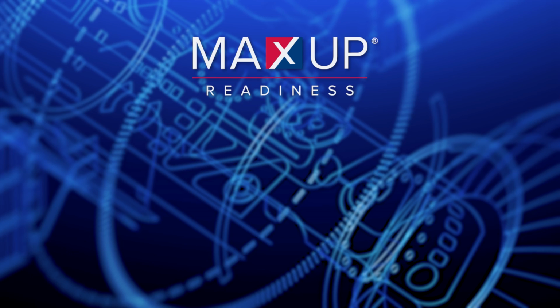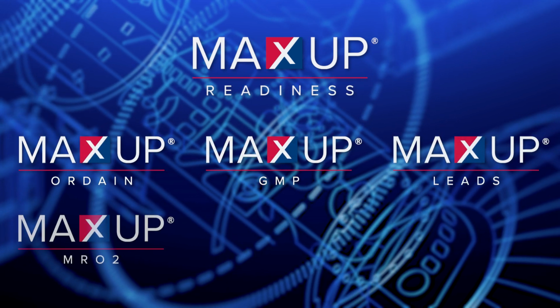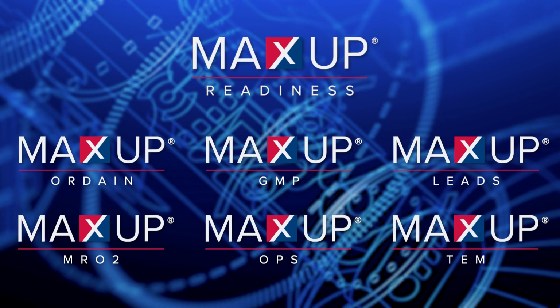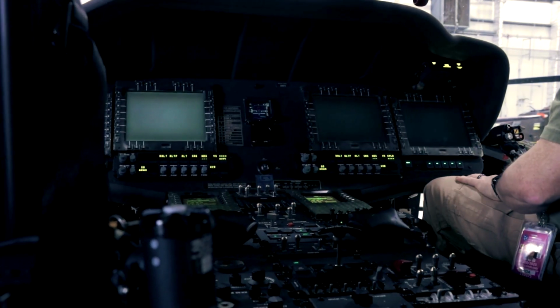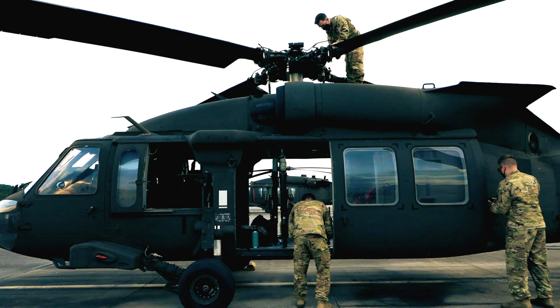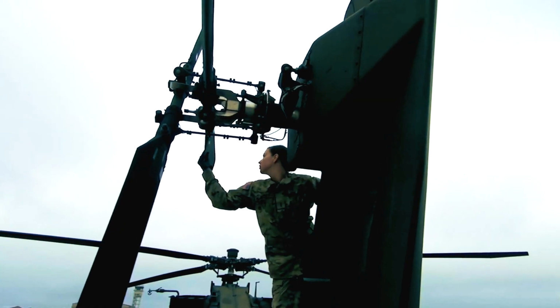Lone Star's award-winning software, MaxUp Leads, a MaxUp Readiness solution, provides holistic fleet inventory management solutions that analyze scheduled maintenance, capability upgrades, and operational utilization planning through the lifecycle of individual assets. It provides a defendable, scientific approach for improved confidence and reduced uncertainty for mission-critical decisions.